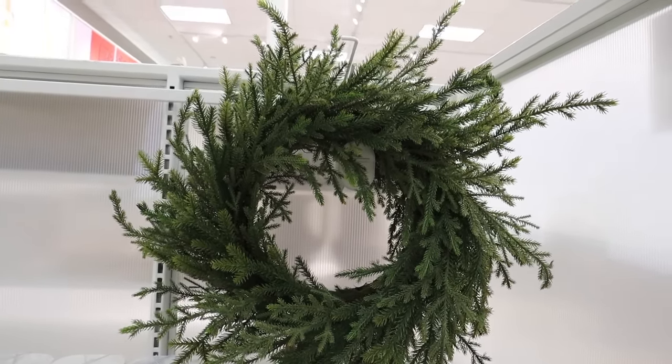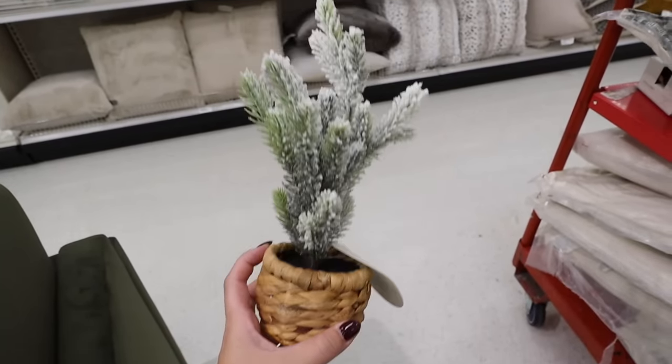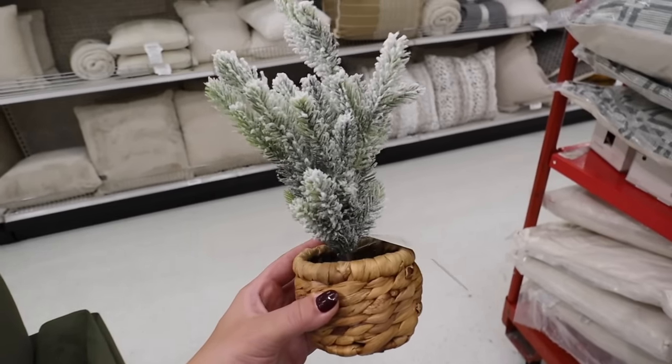This is stunning. Here is the smallest version of the little potted trees. How cute are these? This is $10. Look how tiny this is. Just needs a little bit of love, a little bit of fluffing, but this is one of those little plants like you could seriously stick this anywhere.